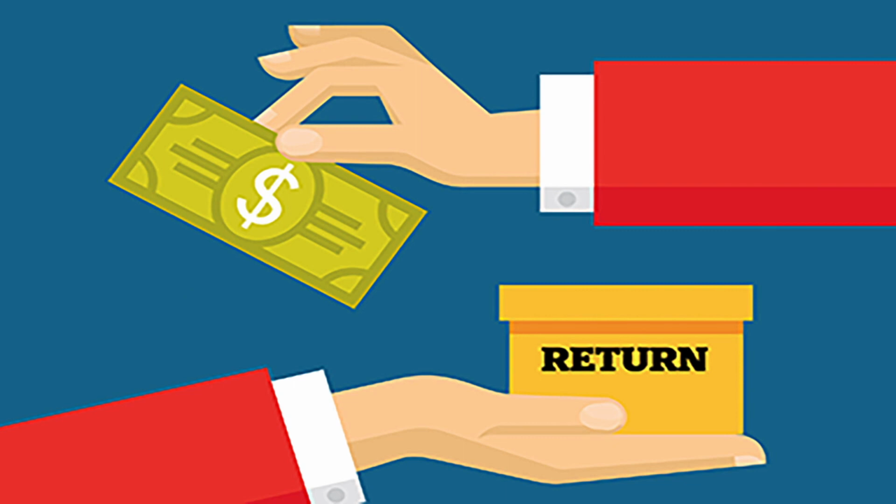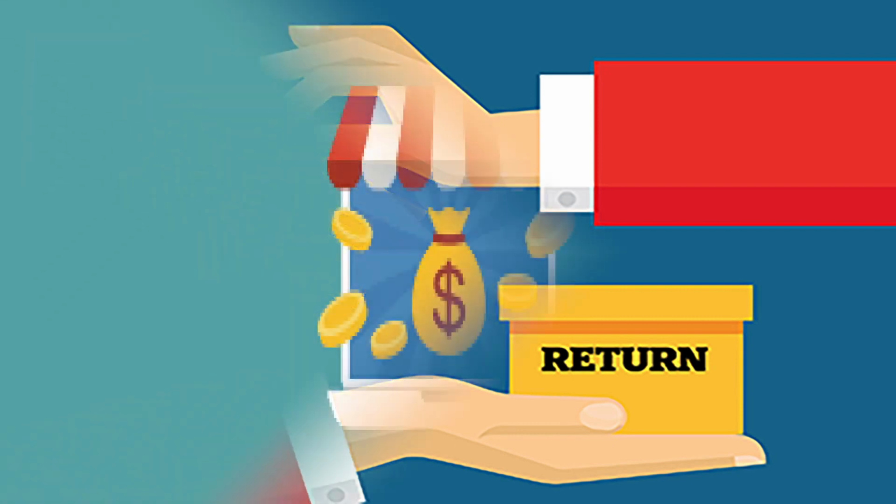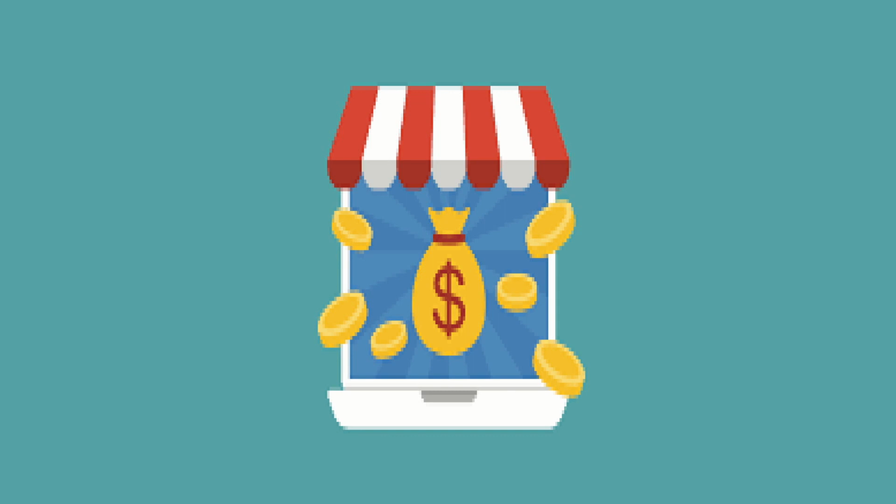Then there's the cost of checking to see whether the product is damaged and the possibility that you can no longer sell it as new. Reducing product returns is a surefire way to cut cost, but how to do it? Make sure buyers know what they are getting before they buy.